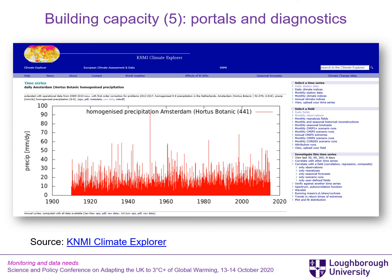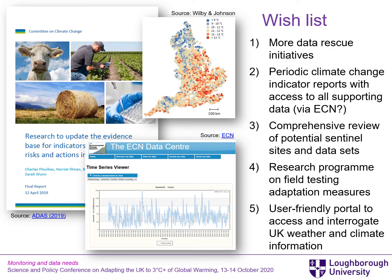I think the UK has still got a long way to go before we have such a tool that enables us to really explore and share our data in these versatile ways. So let me conclude with a data-related wish list.